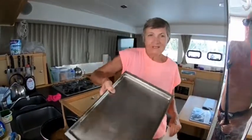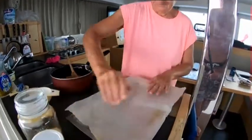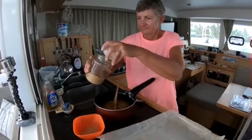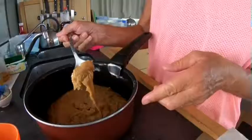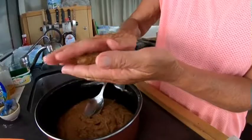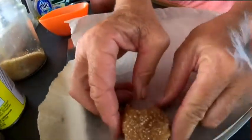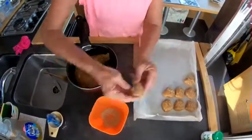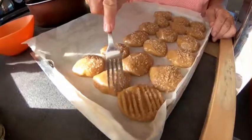So, I've got a baking tray and some baking paper. We need some extra sugar to dip the cookies into as well. This is where we get our hands dirty. Now we need a fork to press those cookies down. And now they're ready to go in the oven.